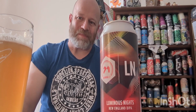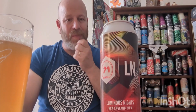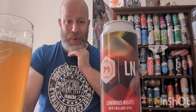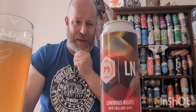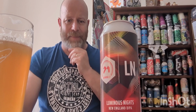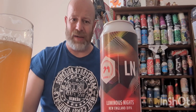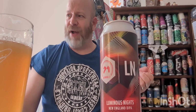I am surprised. I'm surprised in a nice way. That is a juice bomb, that. Well, they're not lying when it says it's low on bitterness, because there's hardly any bitterness. They're showcasing the yeast and the hops. That's definitely what they've done. I wouldn't say it has any New England characteristics with this beer. What we're getting is a bit of a juice bomb. You're getting lots of fruity notes, lots of orange, mandarin, lemon, lime. It's like a pack of opal fruits in a way.